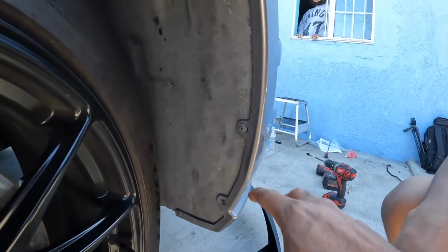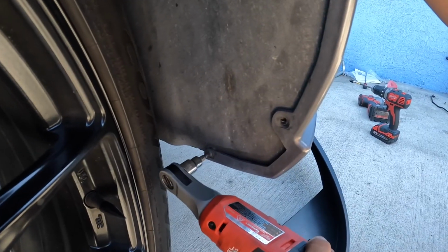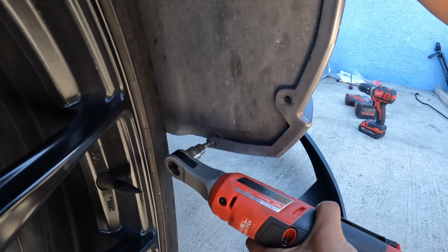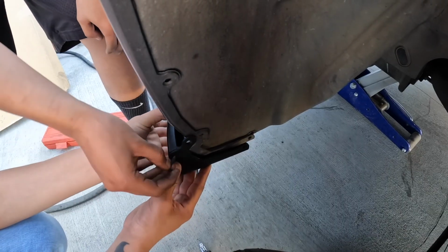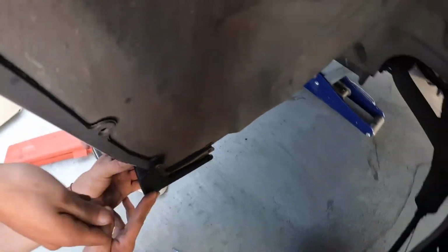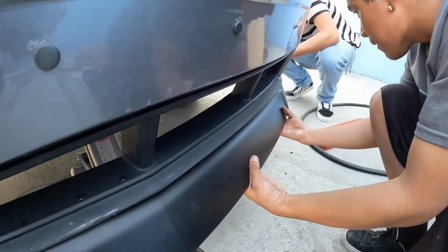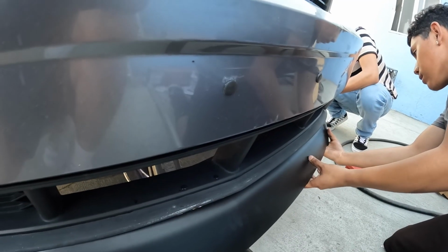All right, so it's not these two, it's that one and the one on there. They're right there. Got it? I'm gonna take it off. Yeah. Damn, this lip fits perfectly.